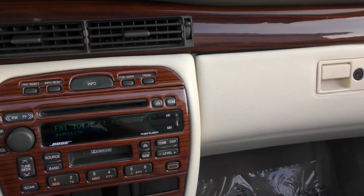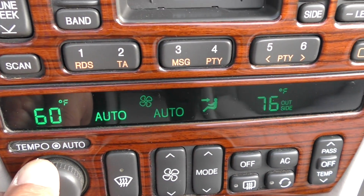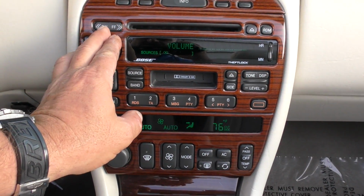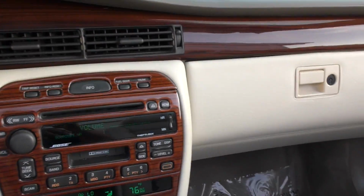Get that temp down. I don't know why I had the heat on. And again, look at the flashing on this thing. You know, people watch the video and they think, oh my God, the car's got horrible electrical issues. Well, it does not. It's the stupid frame rate on the camera.